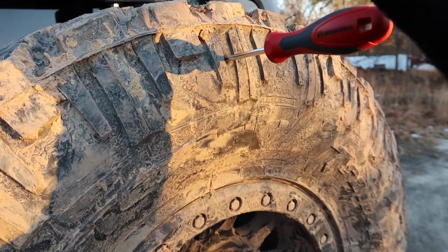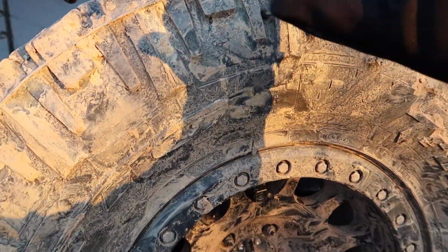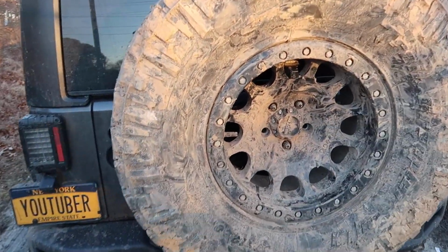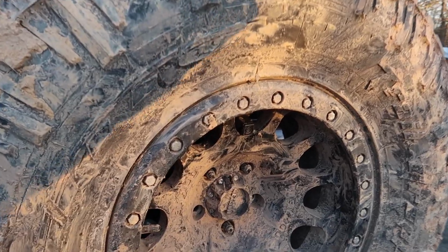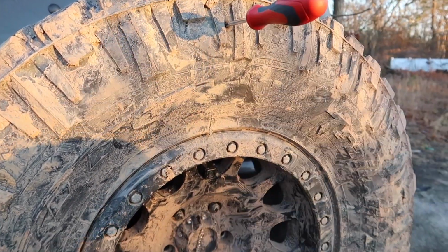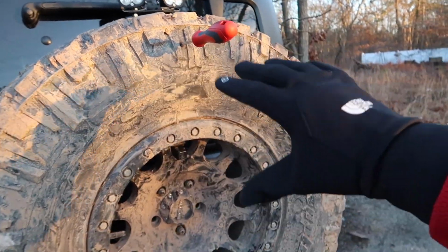Yesterday I went off-roading, and I know the Jeep has a lot of damage. Let me show you what I'm talking about. There's a story behind this screwdriver. Yesterday, I was off-roading at Roush Creek in Pennsylvania, and some genius decided to leave a screwdriver in a mud pit. I was going through a mud pit.